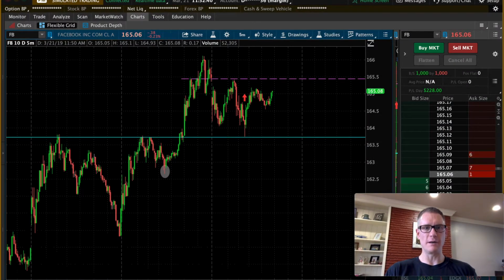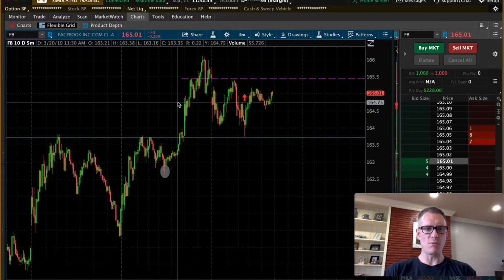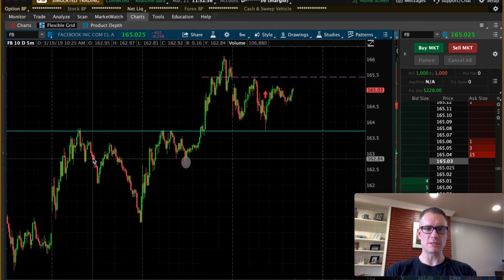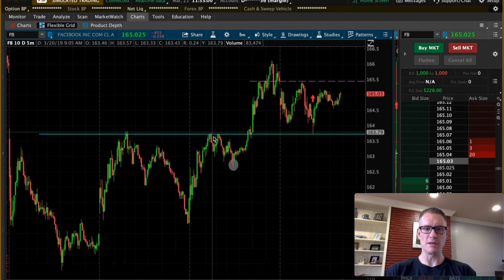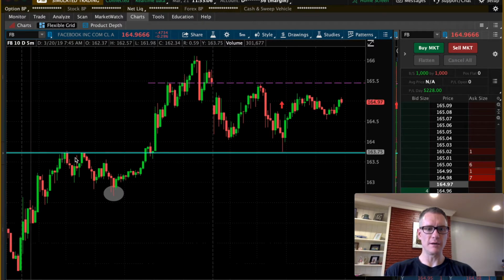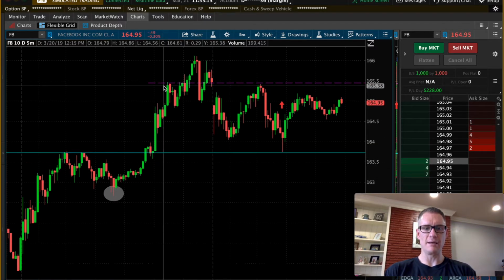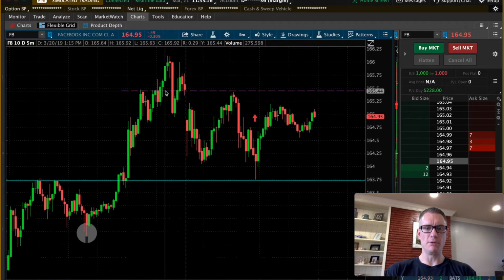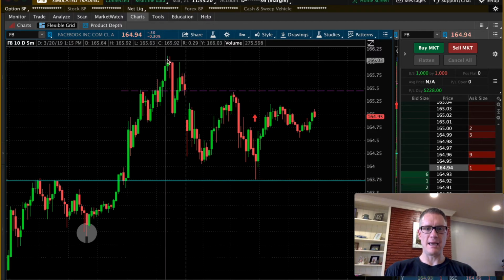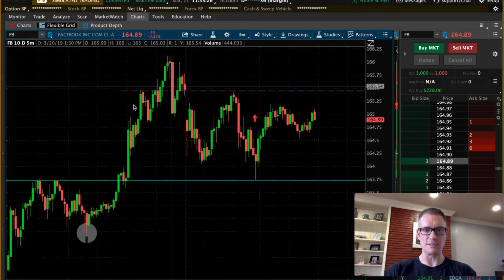So I've got Facebook up on a 5-minute chart, and I just want to walk through what I was seeing this morning and why Facebook grabbed my attention and ultimately why I took an entry and where I took an entry. Facebook has been moving on its way up, and I was watching this blue line. It had a pullback and then pushed up through that line, and that made me feel bullish or long biased. And this is the close of yesterday. I have the pre-market and the after hours turned off, so this is yesterday and this is today.